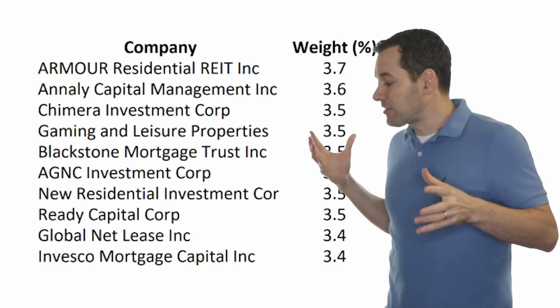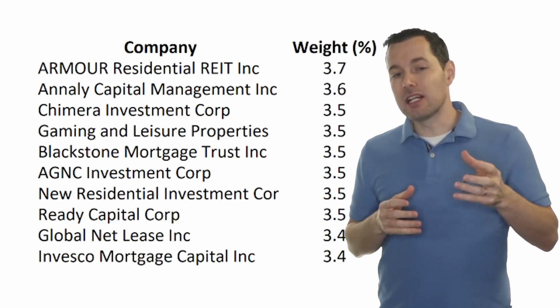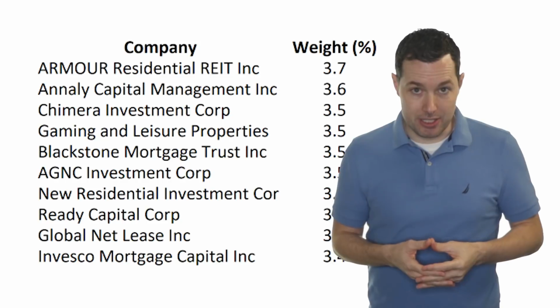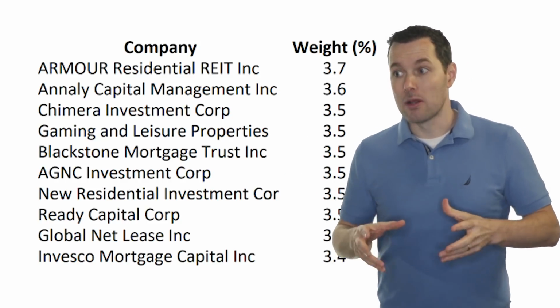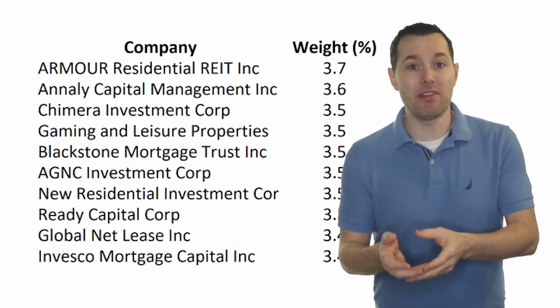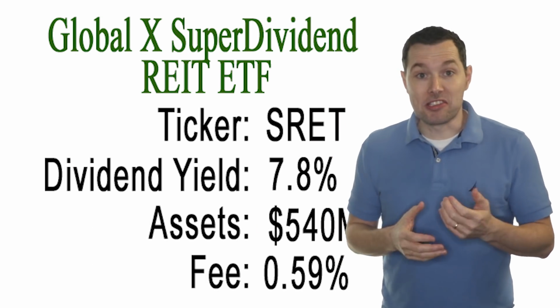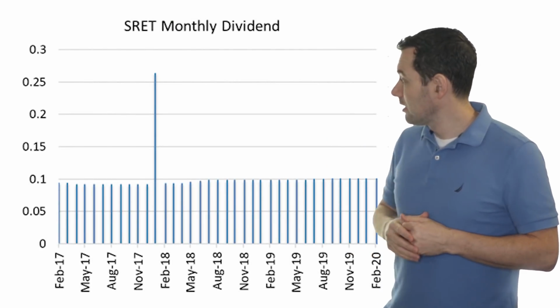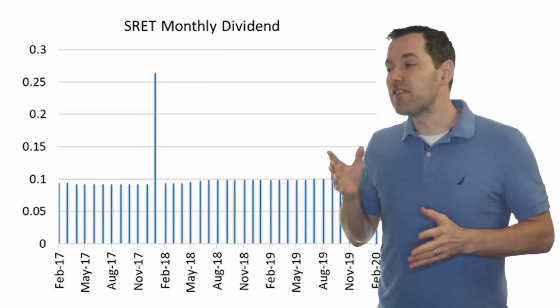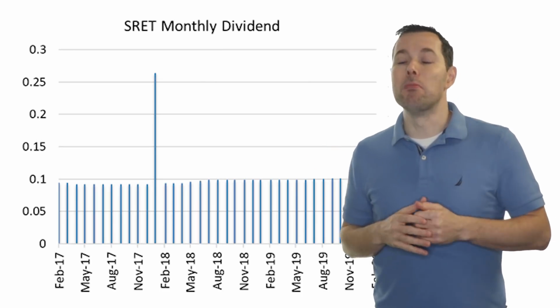And these REITs have some tax advantages. All REITs have some tax advantages that generally allow for them to pay higher dividend yields. Essentially, they don't pay corporate income taxes as long as they pay out most of their profits in the form of dividends. So you end up with a very high dividend yielding ETF, which helps explain their almost 8% dividend yield. And when we look at their dividend history, well, we can once again see that they've been fairly consistent, swinging ever so slightly around the 10 cent per month mark.